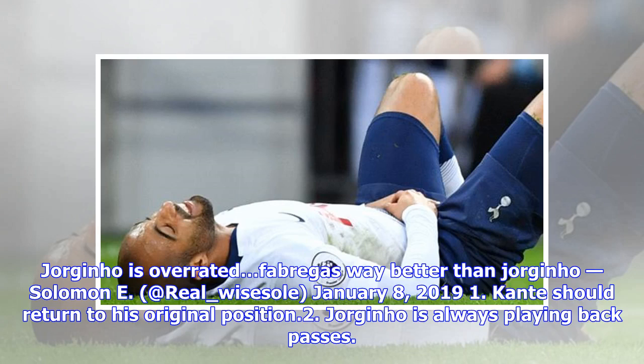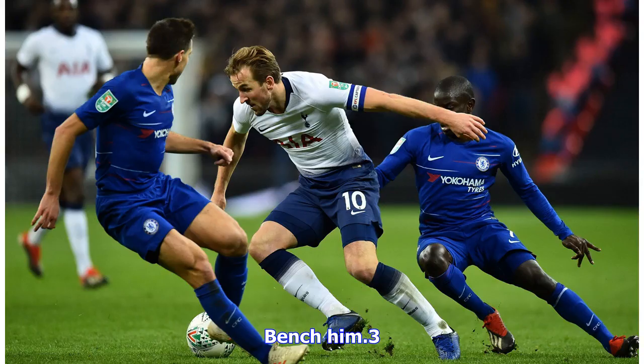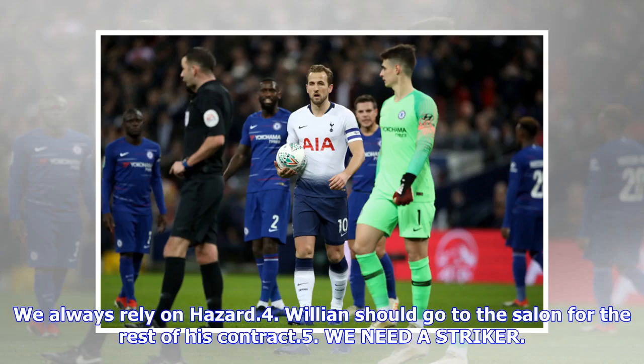1. Conte should return to his original position. Point 2. Jorginho is always playing back passes. Bench him. Point 3. We always rely on Hazard. Point 4. Willian should go to the salon for the rest of his contract. Point 5. We need a striker.